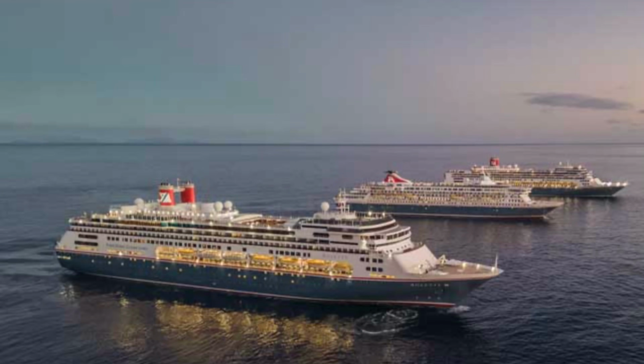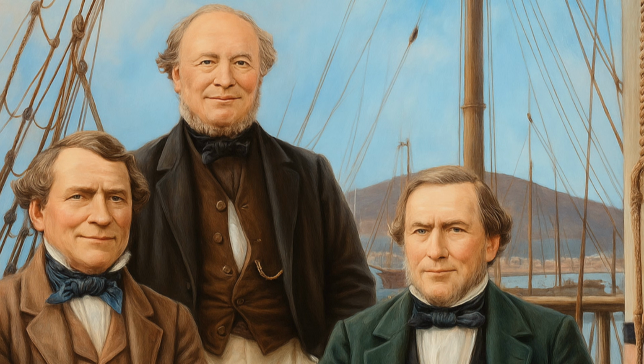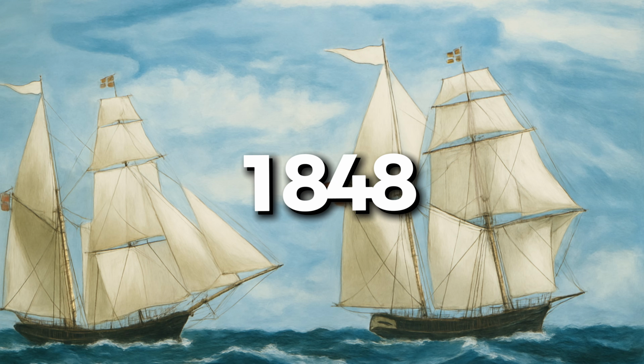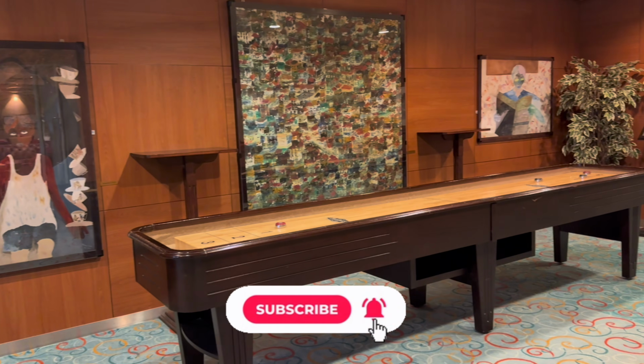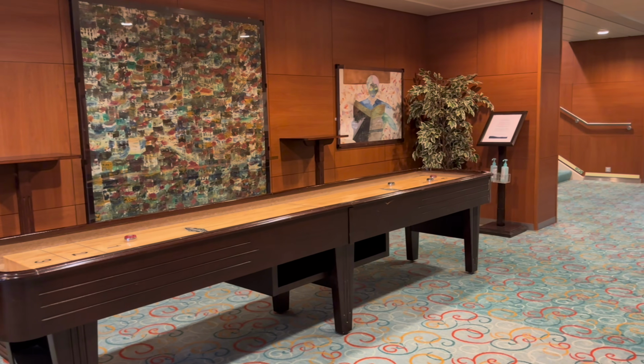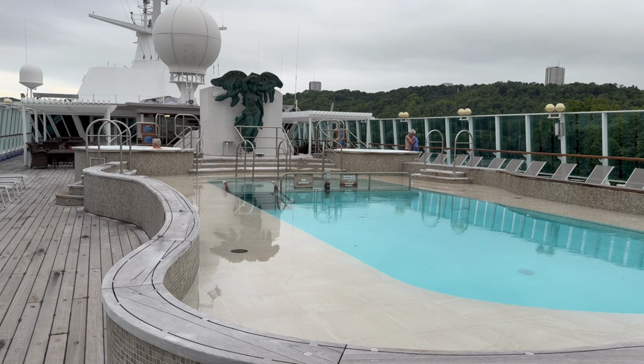Fred Olsen are a family-owned cruise line and are part of the Norwegian-owned Fred Olsen Group, which has a maritime heritage dating back from 1848. The cruise line emphasises a more traditional, relaxed cruising experience. Think exceptional dining, no water slides and elegant onboard entertainment.